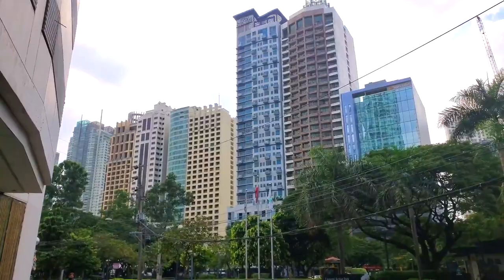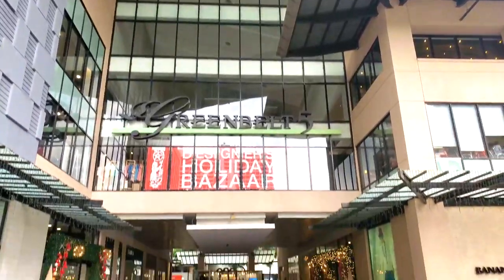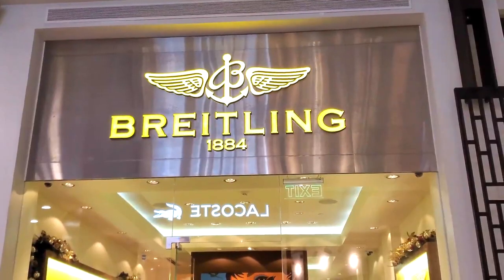What's up, savvy expats? We are in Makati, so we're gonna check out Greenbelt Mall. I'm gonna show you guys all the shops, the stores, the restaurants that they have here.